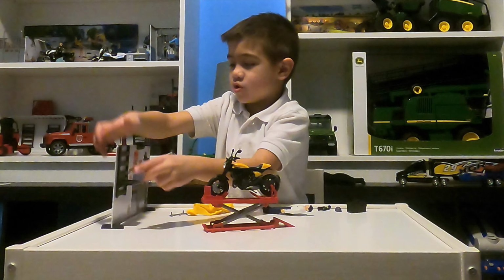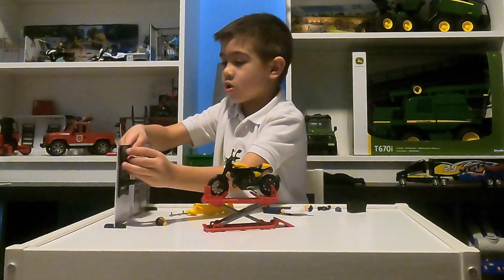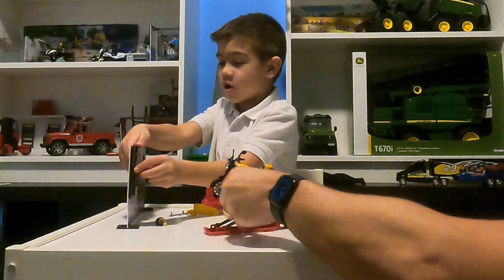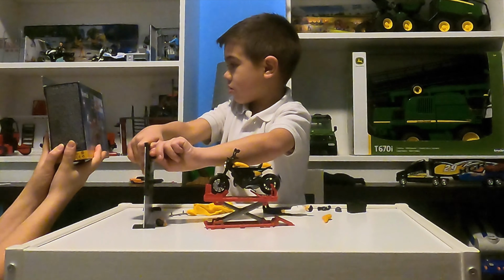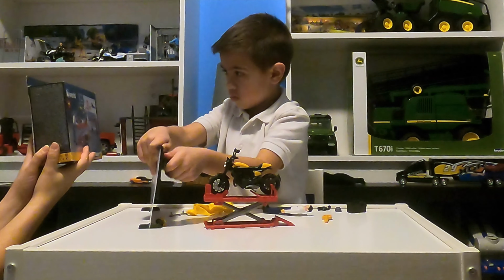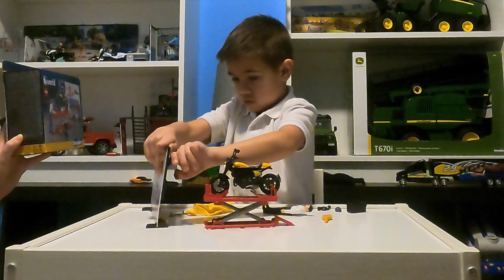My mom put this on the wrong side. I didn't put it on. No, it goes right here. I didn't put it on. My dad just put this on the wrong side. Did I put it on the wrong side? Oh, I see what you're saying. You're saying that I put that piece on the wrong side. I'm picking up what you're putting down.